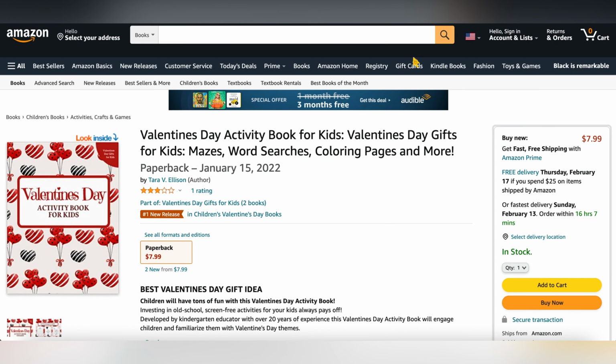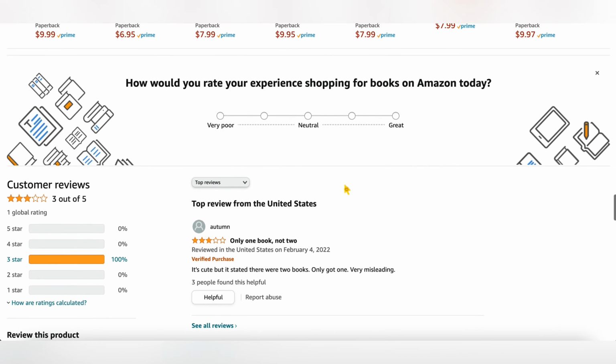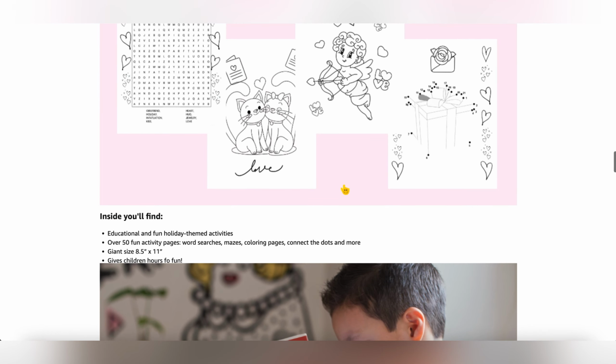Let's move into the fifth niche and let's take a look at the ratings. Why is it just three? "It's cute, but it stated that there were two books. Only got one, very misleading." Oh, I see. But where does it say that there were two books? Let's read the description. So don't try to mislead people, guys.